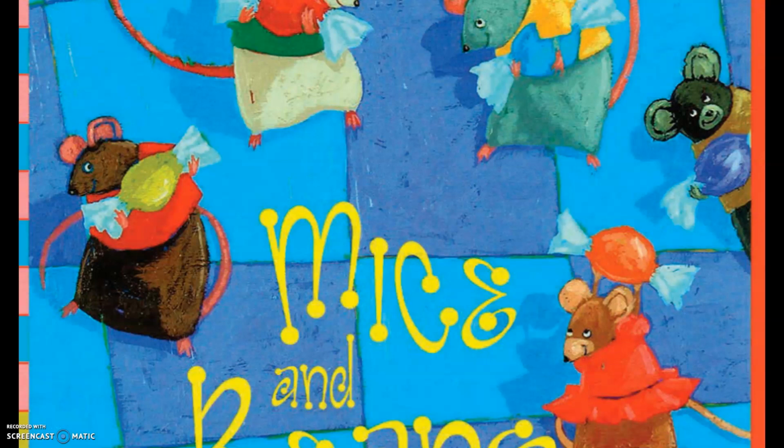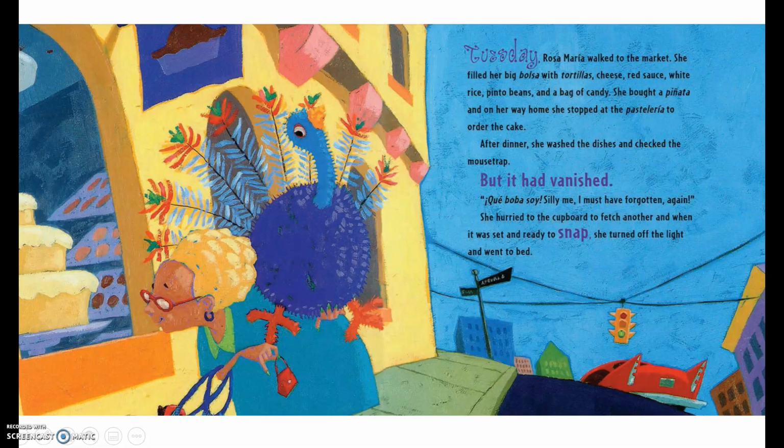And remember, as we work today, I want to teach you that knowing where a story takes place helps you make sense of what's happening in the story and helps you understand what you're reading. So we're going to go ahead and start. This is a story that's really super cute. We're not going to be able to read the whole thing. What we're going to do is just read this one page.